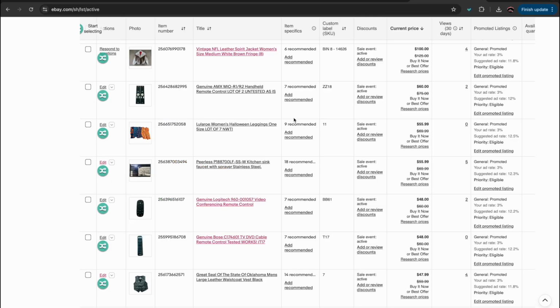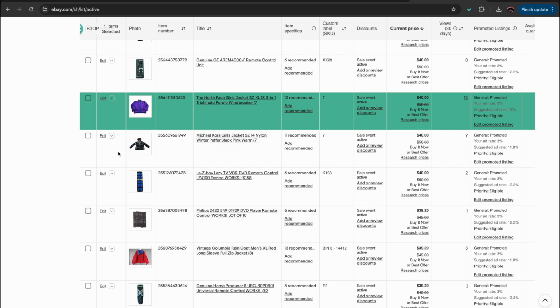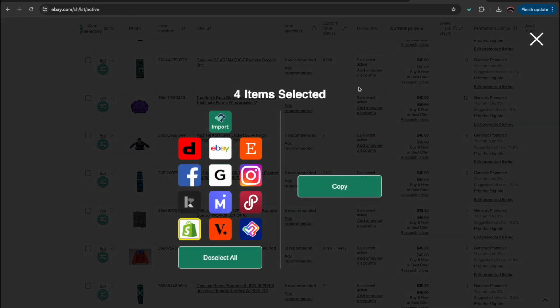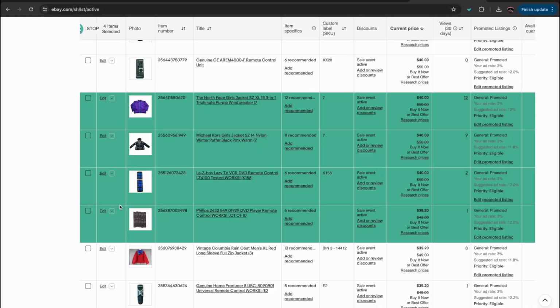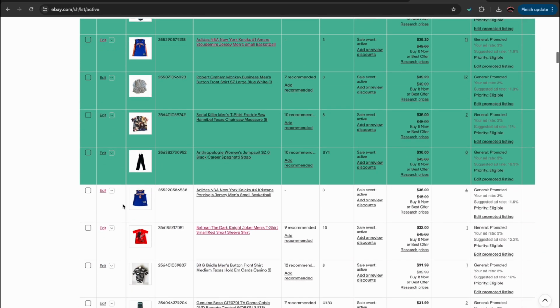And so that's it. When you're done, if you wanted to do more, again, you would just hit the button, choose the items you want to do, you hit stop, and you hit copy. And that's it. That's the whole process. Literally, you could do 20 of your items in a matter of minutes. You could copy a 1,000-piece store over in a couple of days.